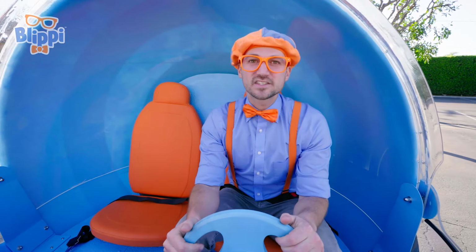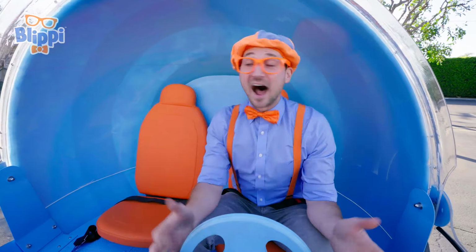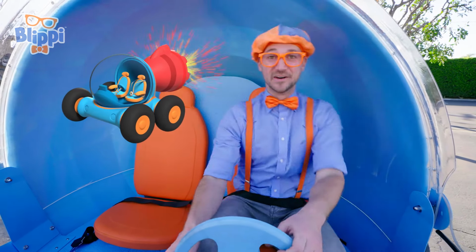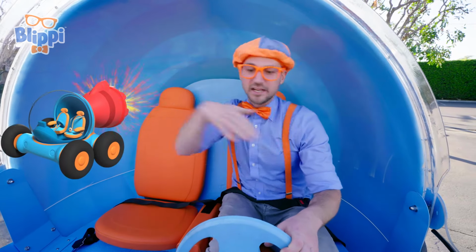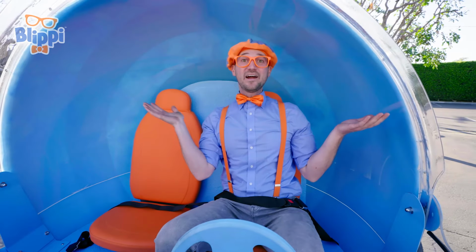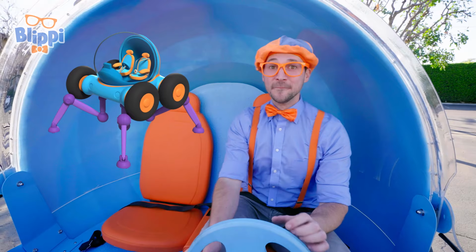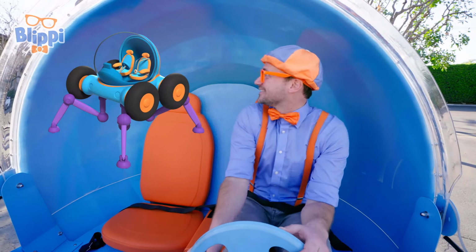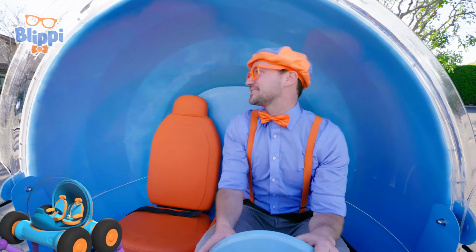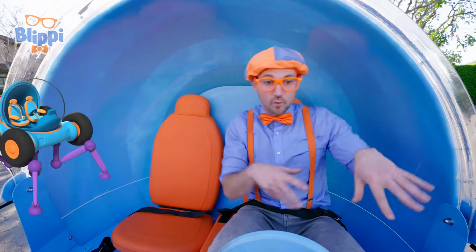Yeah! Hey, have you seen that my Blippi-mobile has attachments? Yeah! Ooh, like a rocket booster! Whoa! So cool! It allows me to go places anywhere and everywhere! Whoa! And look at those! Wow! Spider legs! Whoa! Yeah, it makes me able to crawl and go around, go on top of rocks, go around things.